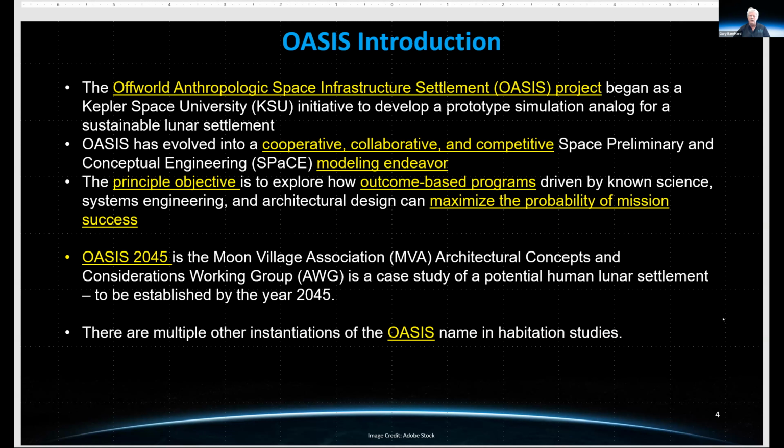It should be noted that OASIS 2045 is the Moon Village Association Architectural Concepts and Considerations Working Group activity that was a case study of potential human lunar settlement to be established by the year 2045 and represents an ongoing body of work. And there are multiple other instantiations of the OASIS name in habitation studies.